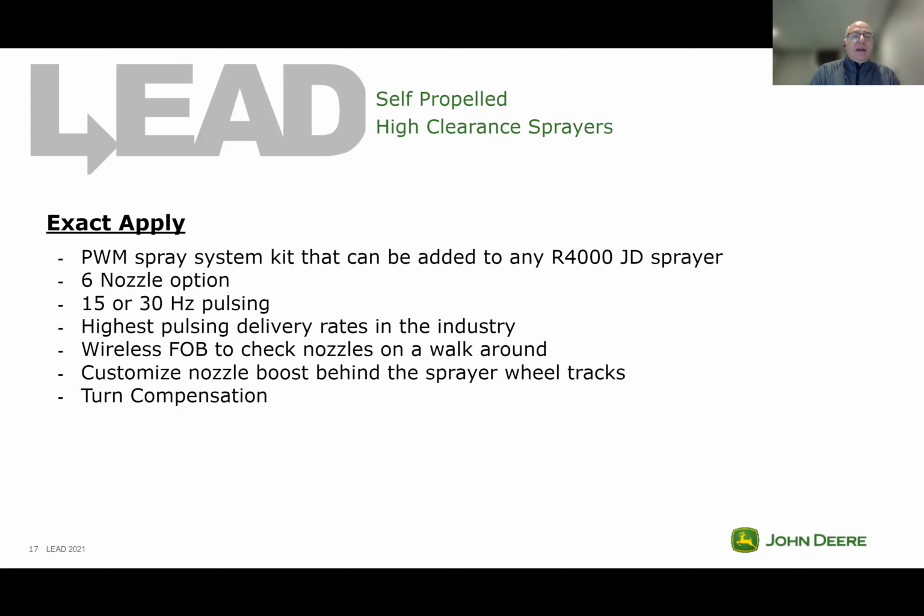And also has turn compensation. When you're turning in the field, there's going to be a video showing that. It's going to be accurate for turning around power poles and yard sites and sloughs. So the outside of the boom is going to be spraying the same amount as the inside pivot part of the boom, turning at faster speeds on the outside and slower on the inside, but the pulse rates are going to compensate for that.